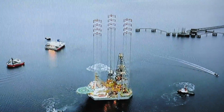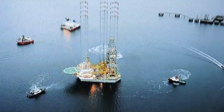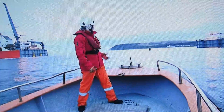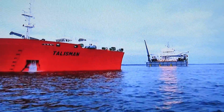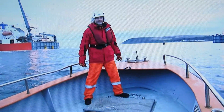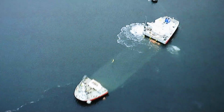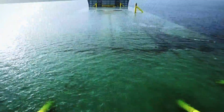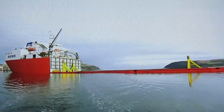But for the ship that carried her here, the journey is far from over. Behind me is what's left of the Talisman, the bow and the stern sort of poking up like two islands in the sea. But that's all about to change. Now the process is reversed as the water is pumped out of the ballast tanks and the Talisman rises from the waves, ready for the next massive load that needs to be moved around the world.